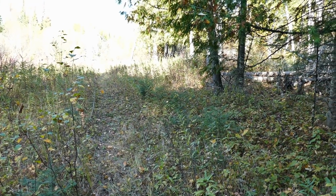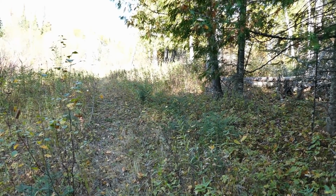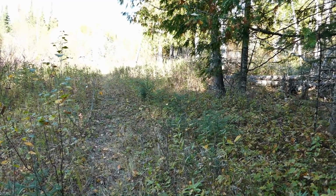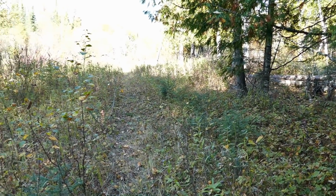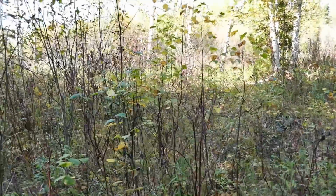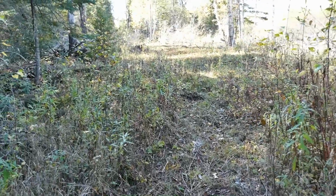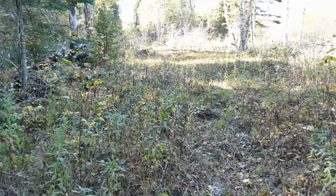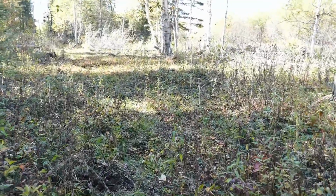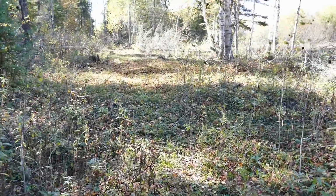As I recall, way back on video number 5 of this cabin series, I was sitting out here and talking about how this is a wildlife opening that I've been working on and developing over the years, and now it's coming along nicely. There's some browse, a little bit of willow I might cut out, but it might look kind of messy or whatever, but there's food here for some of the different wildlife to chew down on it.